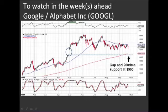You can see there's the 4-month consolidation that I refer to. Also note that there was a gap in the chart back in late April, and very often these gaps will be targeted, but they'll then provide support on a pullback. So my sense is that at around about $900 a share, there's the support offered by the gap. There's also the 200-day moving average over there, which has typically provided support for Google on pullbacks in the past.